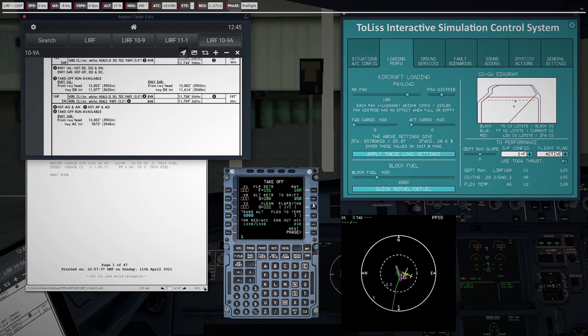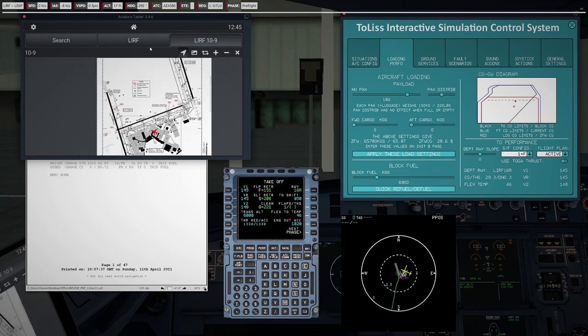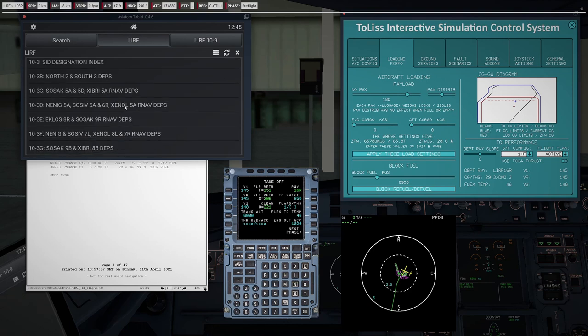Let's go to flaps. So we're going to do 1. Flex temp is 46. Engine out acceleration, as we said, is going to be 1000, 2000. V1, 145. VR, 145. And V2, 148. Transition altitude 6,000. We don't need that anymore. And in terms of departure, let's see if we can make any sense of this. These departures. Sibri 8 Bravo, we said that was going to be.